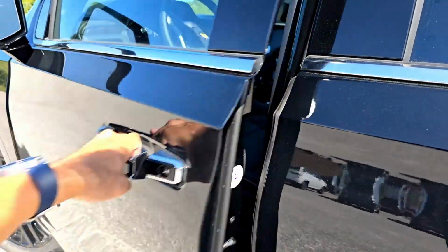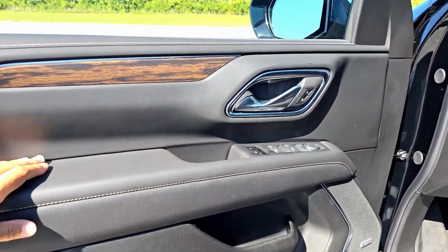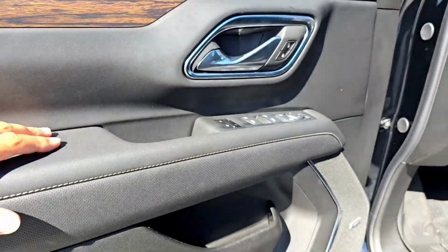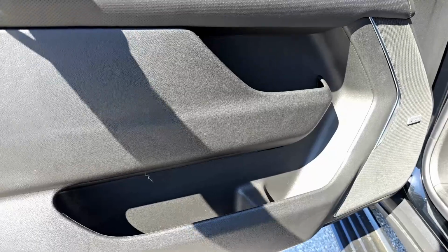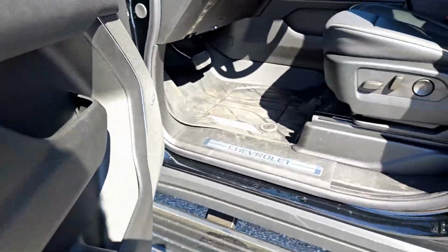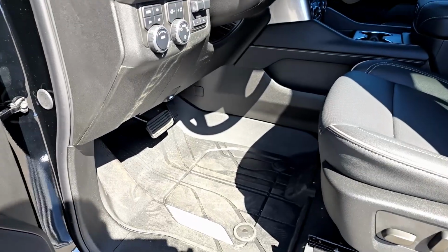Nice and solid, actually. Very heavy door. Here in the front door panel, you of course have the window lock controls. You have 2 memory seat settings, and this is pretty much it. You have a little bit more storage down at the bottom of the door. As you get inside, you'll see Chevrolet on the door sill. Nothing really too crazy as far as the pedal box.